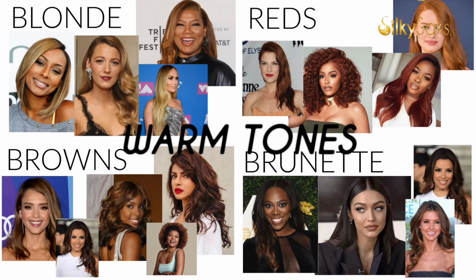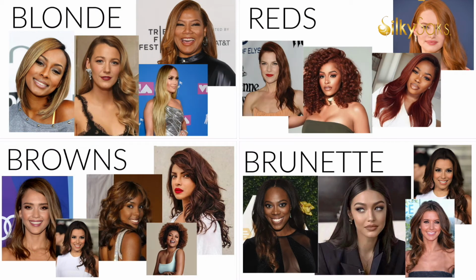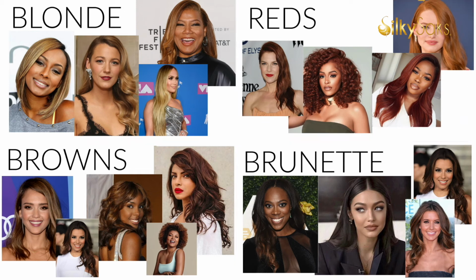So if you are a warm tone and you want to rock blonde, you want to stick to your honey blondes, your strawberry blondes, golden blondes, butterscotch, things that really play up that warmth in your skin. So colors and wigs that would look really good are like your 27s, your 30s, 613, as long as it has some gold in it, would look well on you. When it comes to your reds, you really want to stick with your coppers and auburns. Those really play up to those warmer tones.